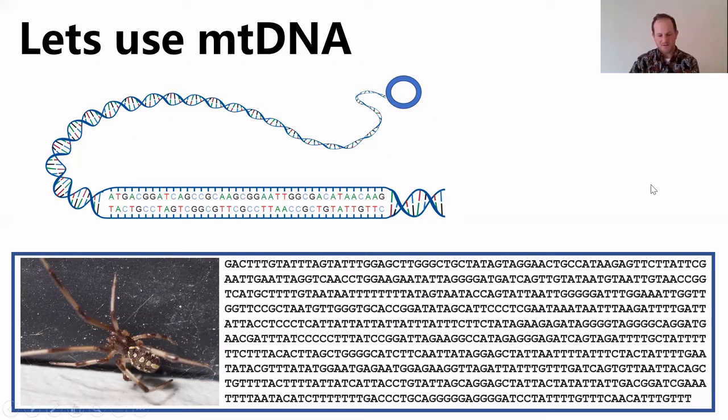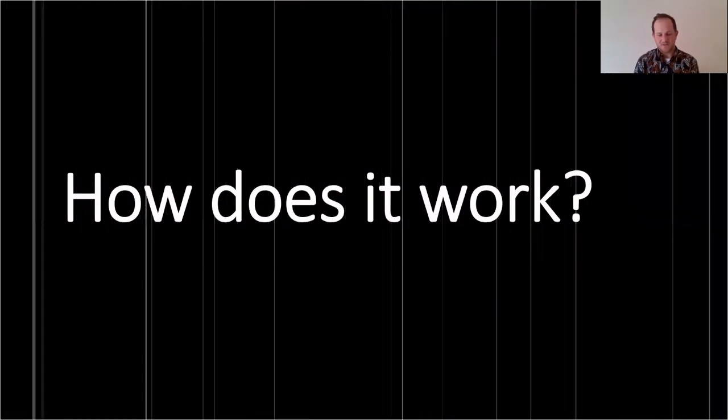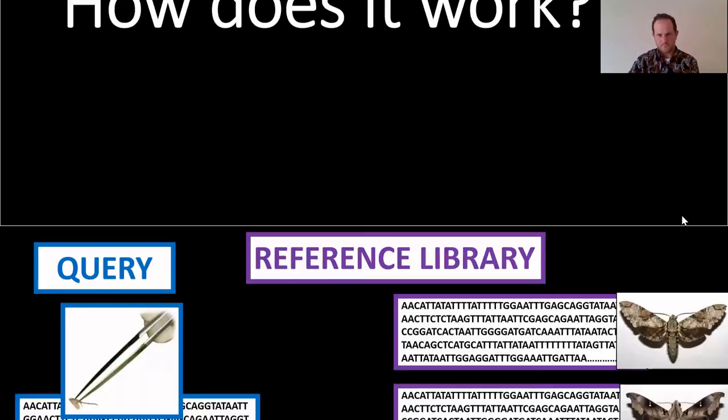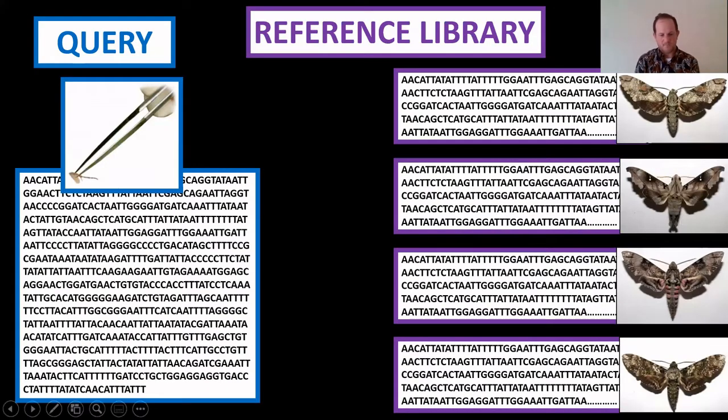So how can we use these letters to identify species? How does it work? What happens is that you compare the DNA barcode from your unknown specimen. Say you've got the leg of an unknown insect, you get the DNA barcode for this, and you compare it against a reference library of DNA barcodes from specimens with confirmed species names, and you look for a match.